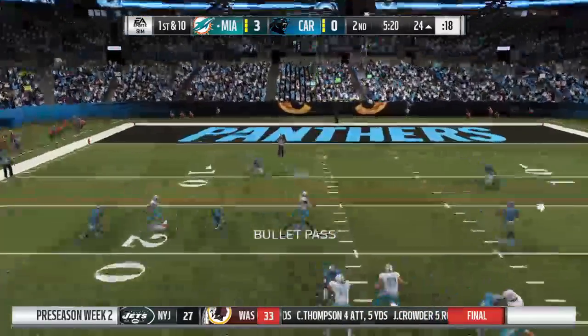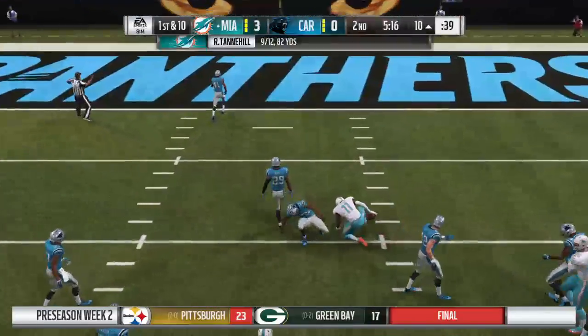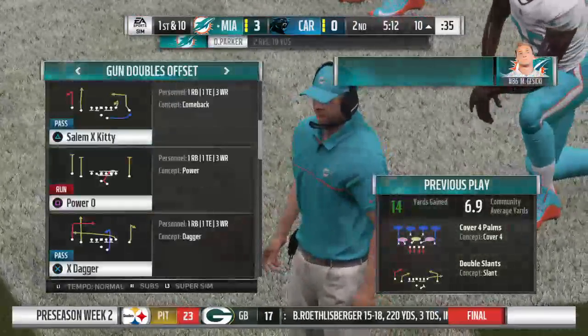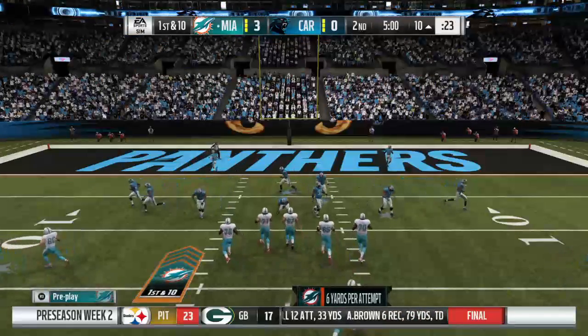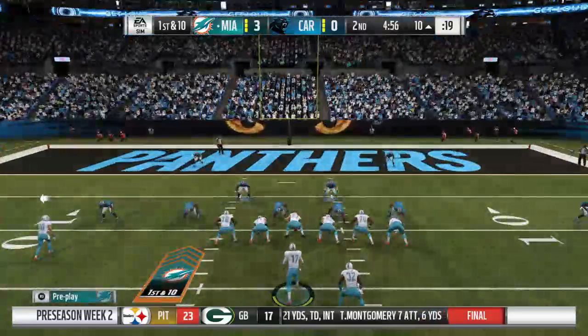On 1st down, Tannehill. And over the middle, this is Parker. And he takes it down to the 10-yard line. The Dolphin passing game rolling here. They've got another 1st down. Tannehill in the offense with a 1st and 10. And he's 5 for 6 now throwing the ball on this drive.